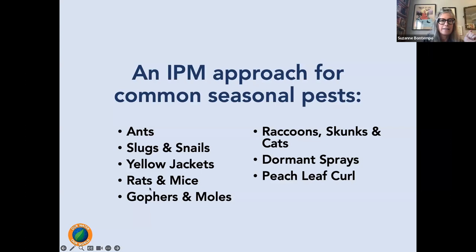So I'm going to walk us through an IPM approach for the common seasonal pests that we listed at the introduction. So ants, slugs and snails, yellow jackets, rats and mice, gophers and moles, raccoons, skunks and cats, dormant sprays, what they are and how to use them, and then peach leaf curl. So let's get started with ants.